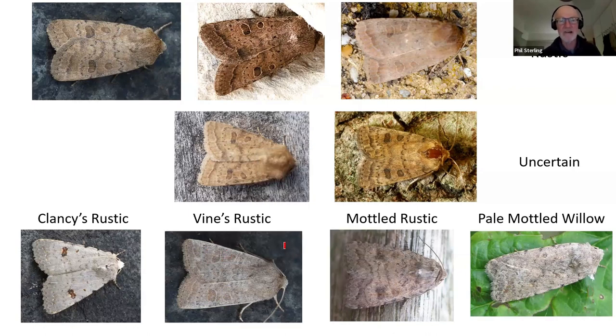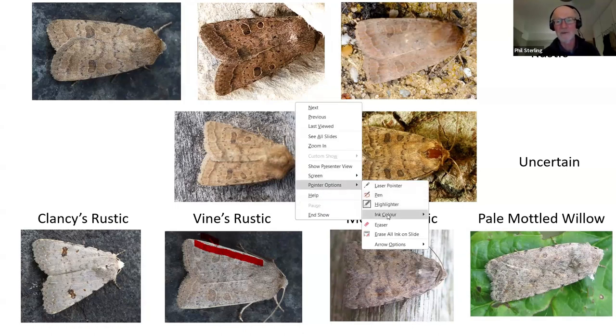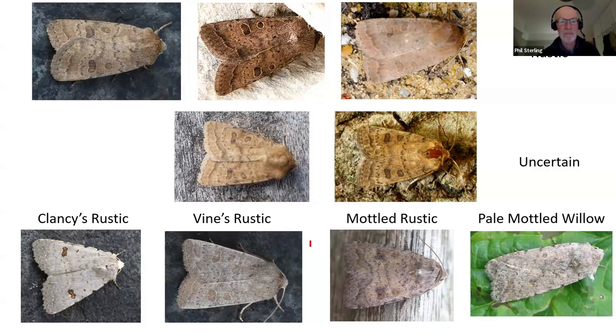At first glance, mid-grey with these large stigmata in the middle of the wing. Many individuals, but not all, also have a very pale leading edge to the wing. Can you see here that it's almost whitish? I'm just drawing my highlighter below to highlight the whitish above. But there are plenty of individuals that are all grey to the edge of the wing. So it's not a diagnostic feature, but if it has got that really pale leading edge, then it's almost certain to be Vine's rustic.